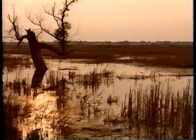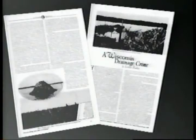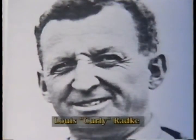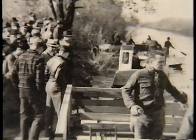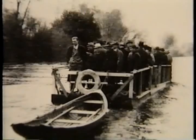Once again, a rich natural ecosystem had been devastated with nothing to show for it. The early 1900s, however, marked the dawning of the American conservation movement and a changing attitude toward the value of wild places. In the 1920s, the Izaak Walton League of America, a group with strong roots in the Midwest, launched a high-profile crusade to reclaim Horicon Marsh. Led by Lewis Curley Radke, the League and other conservationists gathered more than 100,000 signatures on a petition to build a dam to restore the marsh.